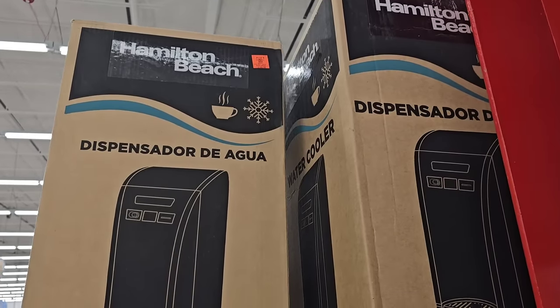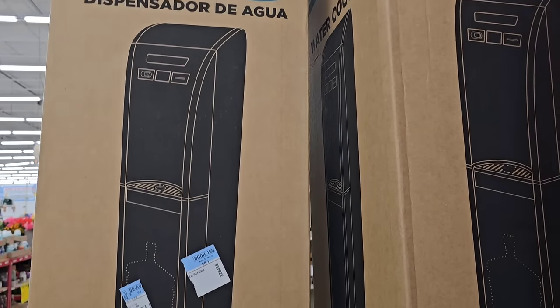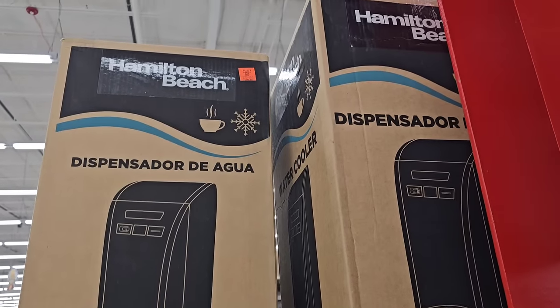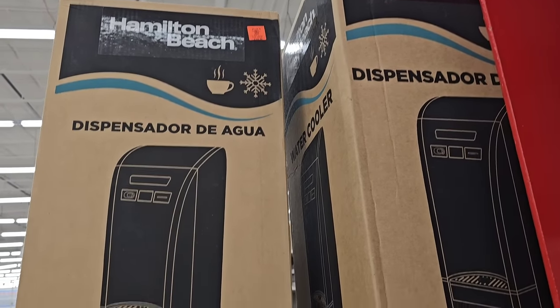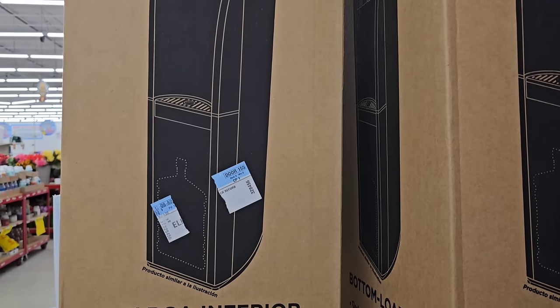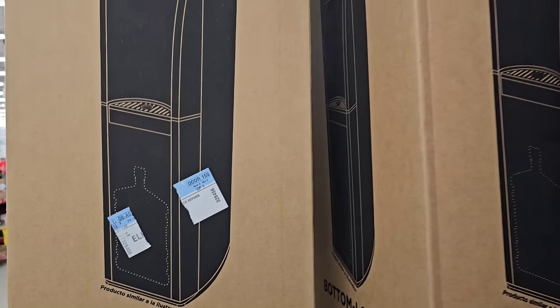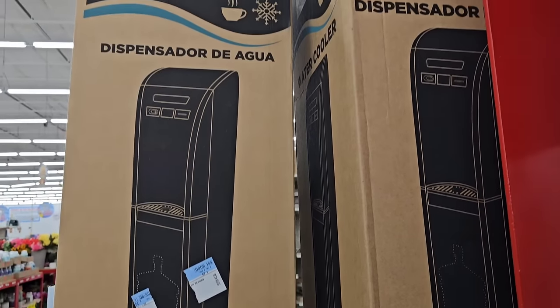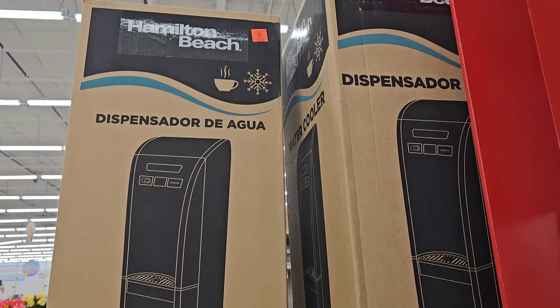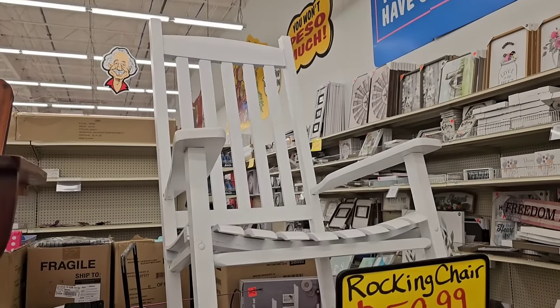Look at this. They got a Hamilton Beach water cooler here, like some of them fancy ones you see in an office or something, $149.99. I don't know if that's a good deal or not, but yeah, pretty cool to have. Hook up your jug here. And I know there's some deals where they'll deliver it to your house. I don't know how much that costs, but I just thought this was cool. Point it out. It's a nice looking rocking chair right here.